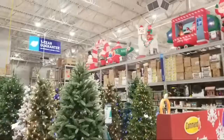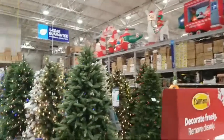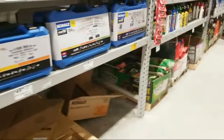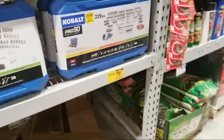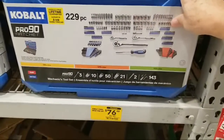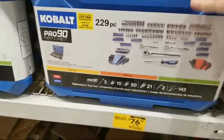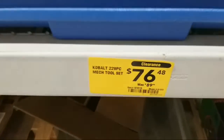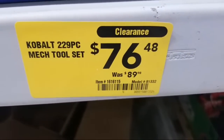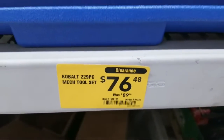Doing pretty good here. I like that helicopter up there. All right, let's see what else. That's the end of that one. I want to see what kind of deals we have. Here's the 229-piece mechanics tool set. It comes with a hard plastic case, and it's on clearance right now, so it's even 15 bucks less than before.